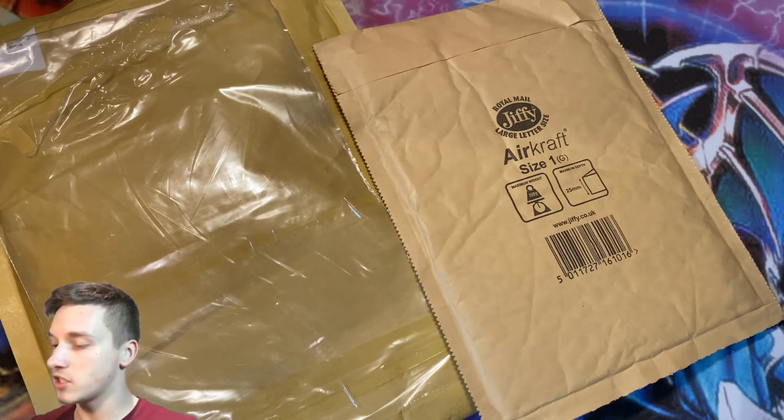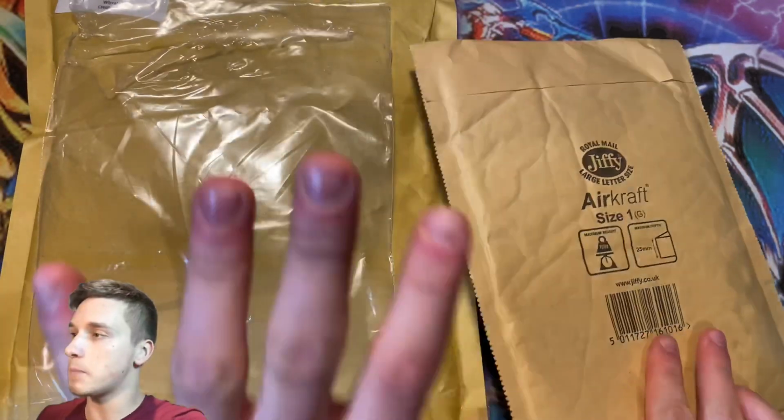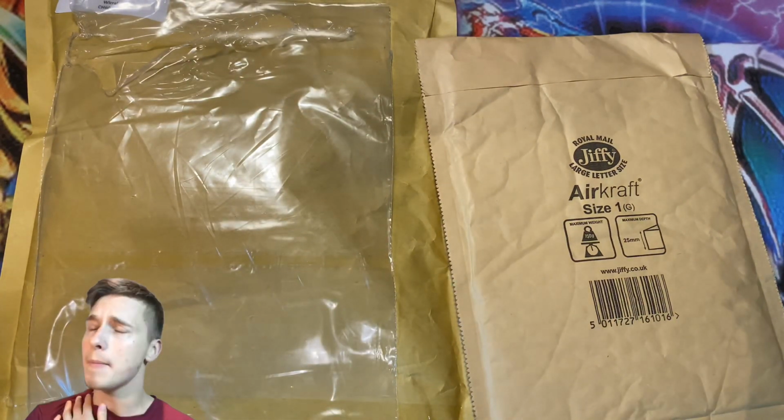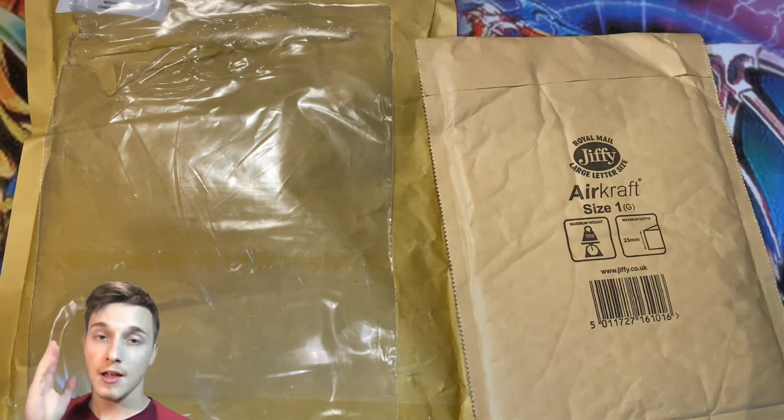We'll be cracking open these two pieces of mail, of which I'm excited to say that this big one here will be opening first, and this was sent to us by Clerks Trading, so massive thank you to Clerks Trading.